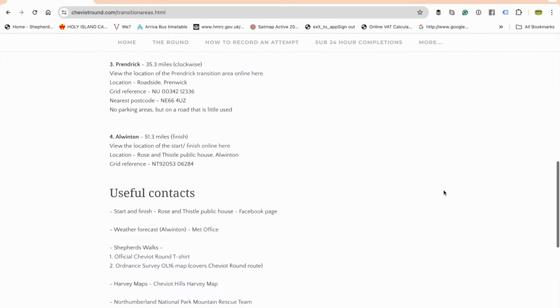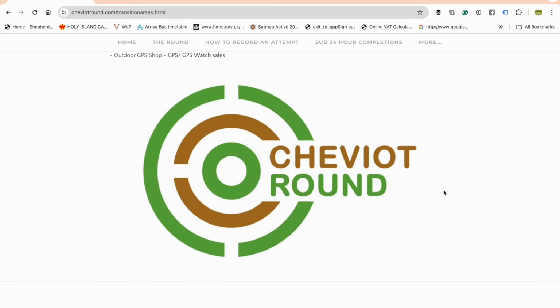But I thought it's a great opportunity to really test the Spot Gen4. I was going off grid for a long period and I wanted a way I could publicly share my location, both on the Cheviot Round page, the Facebook page, and also on my own social media, and also so friends and family could see exactly where it is. And that's where I think the Spot Gen4 really comes into its own.